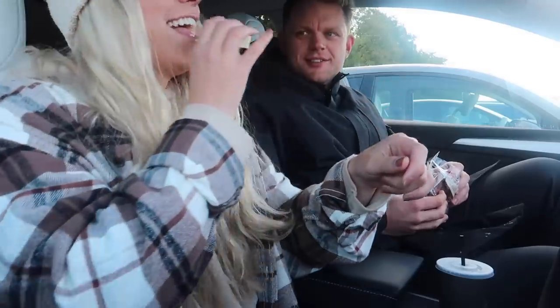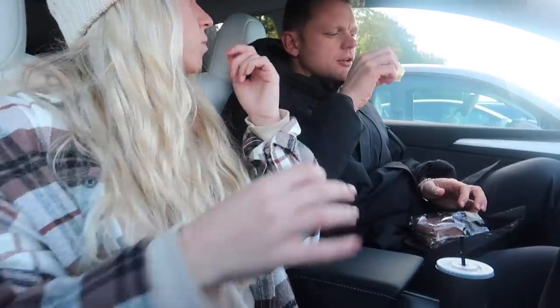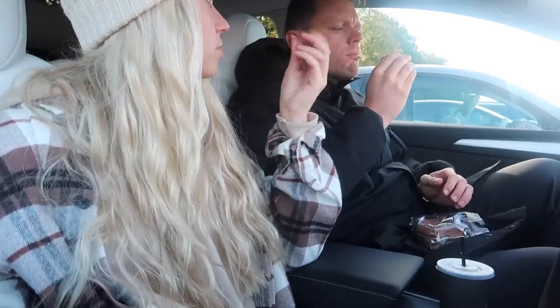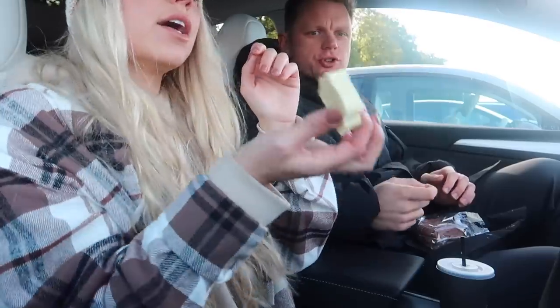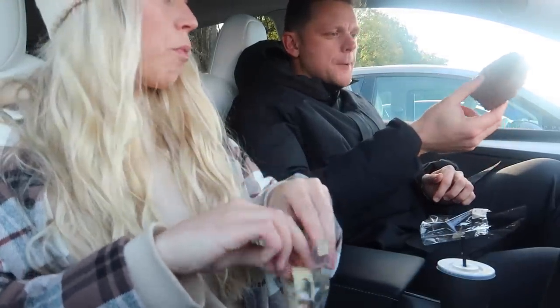Go on, you go first. Oh. Is it like chocolate and Malteser? The middle bit is like melted Malteser spread. That's what it is. The Malteser spread that they do. Kind of like a Nutella. That's thick white chocolate, isn't it? I know, really thick. I'm surprised you like that white chocolate.